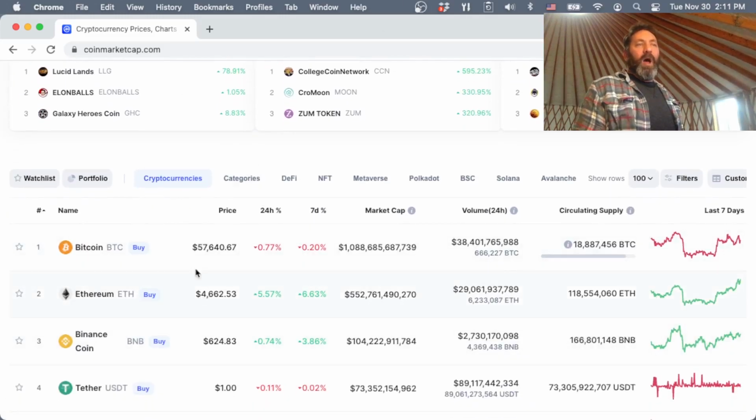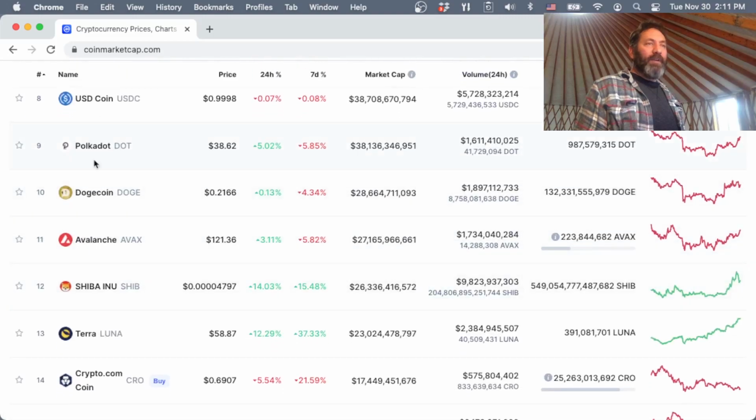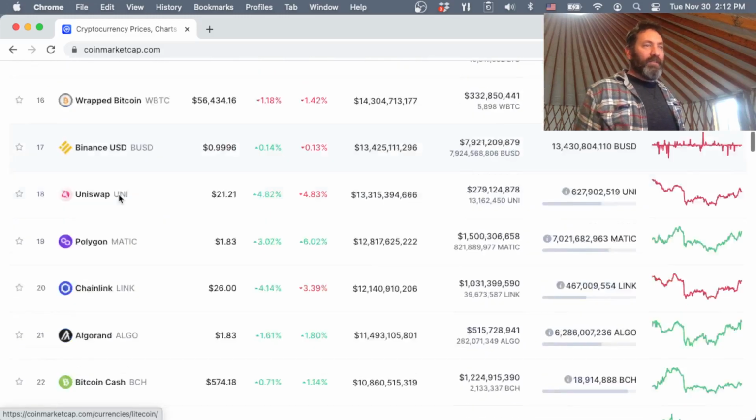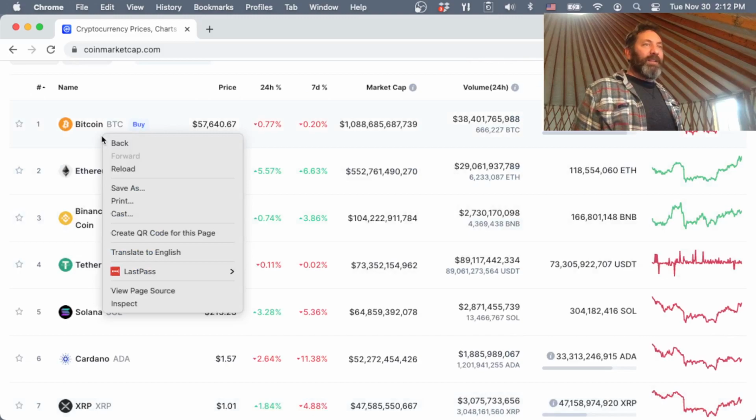This table of currencies. We've got Bitcoin, Ethereum, Binance, Tether, and down here we've got Dogecoin for those of you doggy fans. And whatever else. I don't know a lot about cryptocurrency, but this is a table and we can inspect that, right?